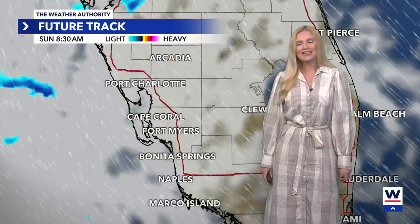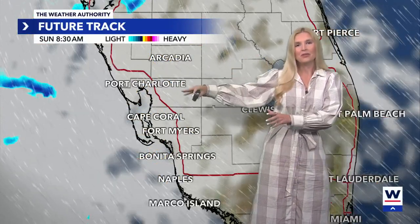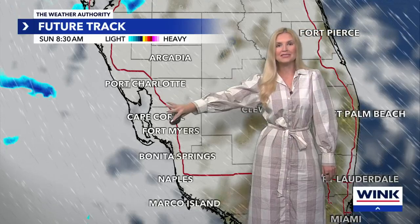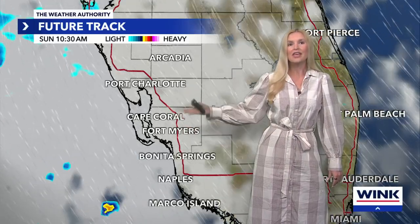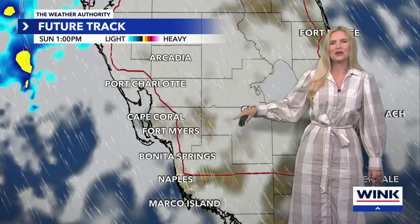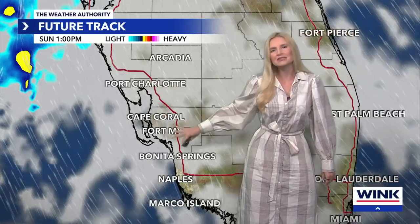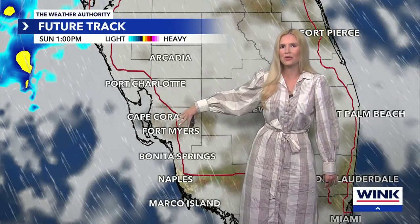Now, as we look ahead to tomorrow morning, we're going to be starting off with quite a bit of cloud cover, and we do have the possibility of a few showers and storms sneaking in off the Gulf, so impacting our coastal communities to start the day off. Then once we progress into the afternoon, this particular model run is not showing it, but I think we're going to have some isolated activity along 75 and to the east of it, mainly for the most part.